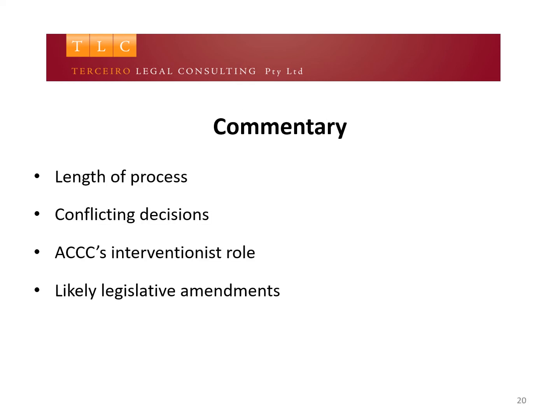Just some quick comments about the case. Firstly, it's remarkable how long this process has gone. It started in 2015. Here we are in 2022. It still hasn't been resolved. The High Court's ruled, but it still has to go back to the tribunal and be finally determined. So I think this says that the process is really too long, cumbersome, and makes it very difficult for businesses to make commercial decisions, particularly in relation to essential facilities. And I think the process really needs to be streamlined some way, because you can't be waiting 7 years for a decision over a basic pricing issue.